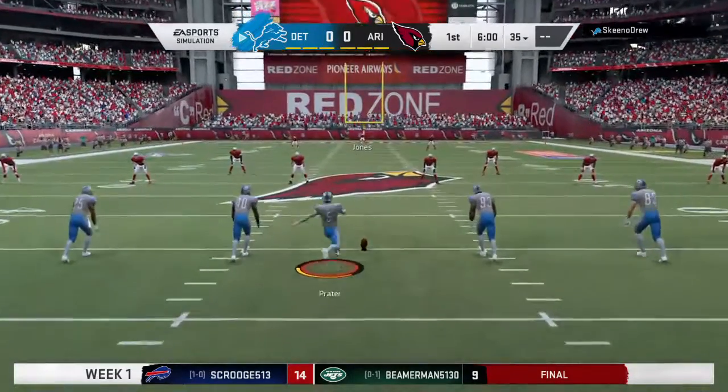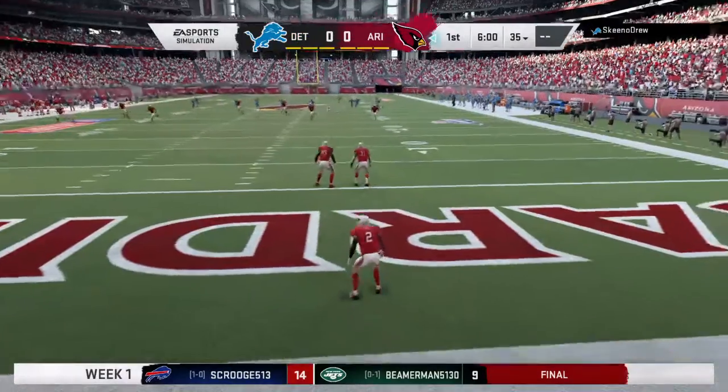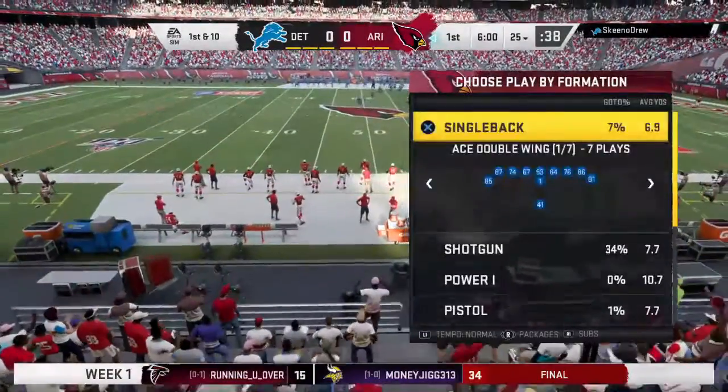Now the big leg of Matt Prater ready to get this one started. And in front of a raucous crowd, this one is underway. And they will not get a chance to return this one as it's through the end zone for a touchback.